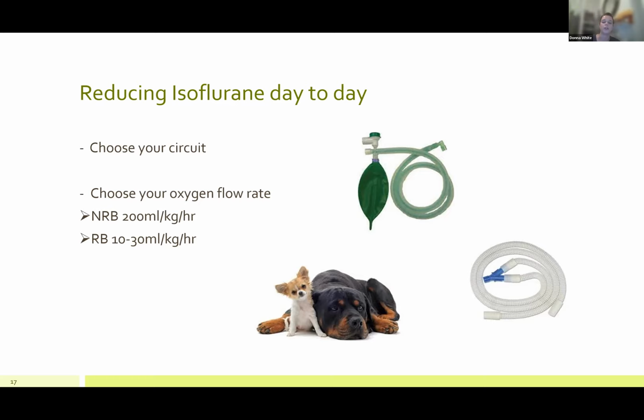But there are pediatric circle systems. And I think that AAS, DAR will actually even make some of these circle systems that go down to 2 kilos now. So low resistance circle systems. So you can have very small patients with very low oxygen flow rates.